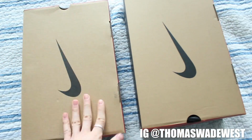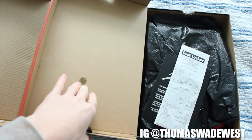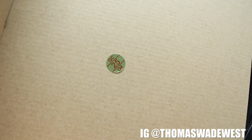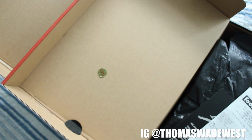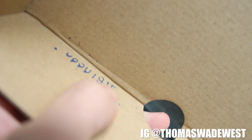So we've seen the box label, we've seen the top of the boxes. These are identical. I'm going to show you inside. When you open a box and you want to know right away if it's real versus fake, one of the things I love to look at is this QC sticker. Basically, this is a quality control sticker that they put on in the factories to indicate that this shoe has passed quality control, which means it doesn't have major defects, and it's ready to be shipped and sold by a retailer, okay? Sometimes they have the actual ink prints here, as you can see. This is also another stamp that they had.